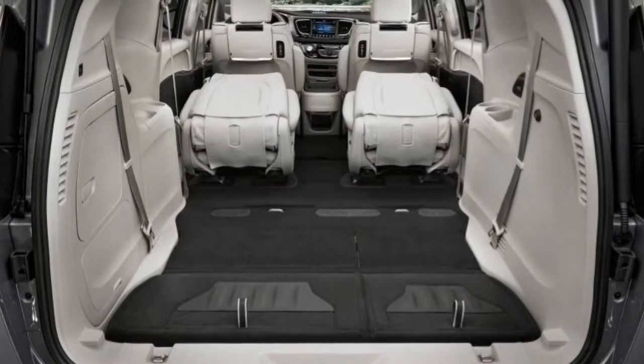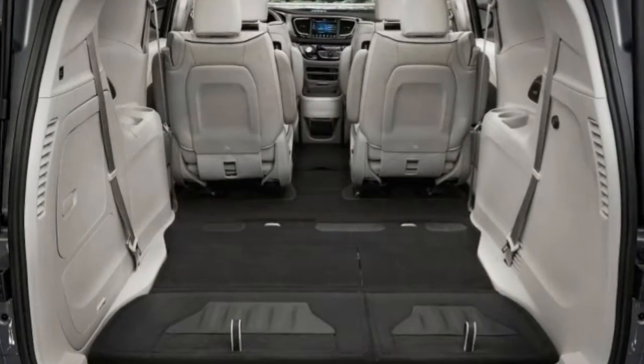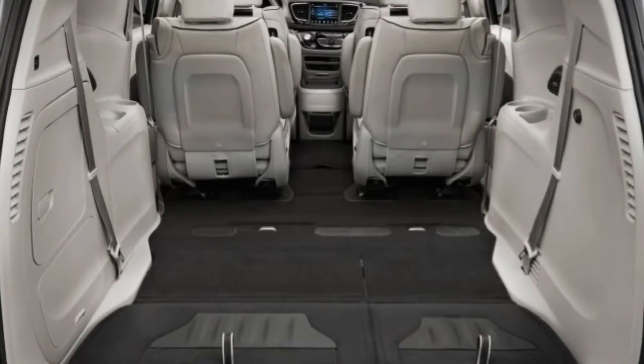Voice control. The Pacifica Hybrid comes standard with voice controls for audio, messages or calls and voice text reply.